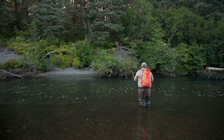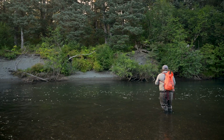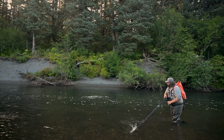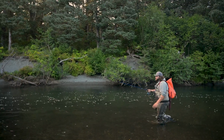It's pretty deep, so it's hard to see, but that's okay. Should be somewhere in this zone. There he is. Ah, bummer. Well, that was the one. All right, step, step.